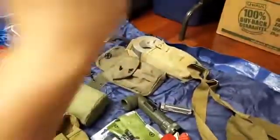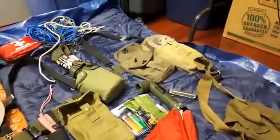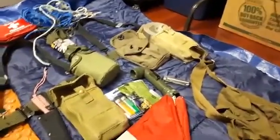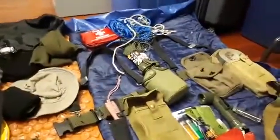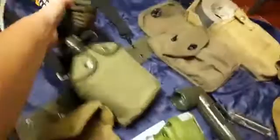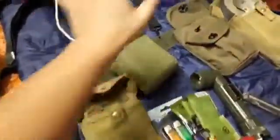Another thing, I'd highly recommend bringing duct tape. Just a roll of duct tape. You may not need it, but if you do need it, it comes in handy. Trust me. Rope is another thing. In fact, I just picked this new roll up. So, a good water bottle.